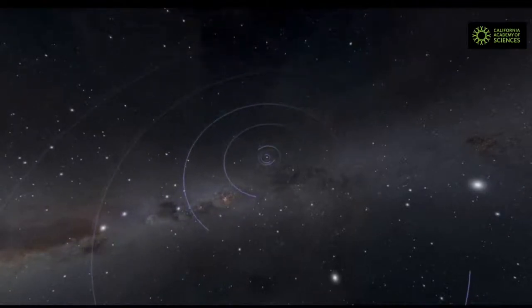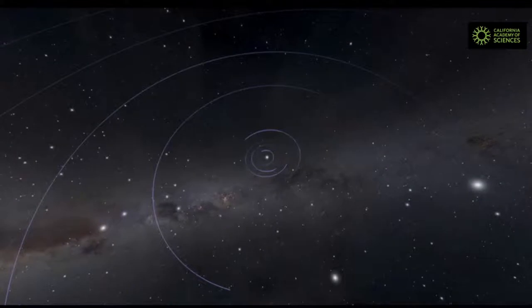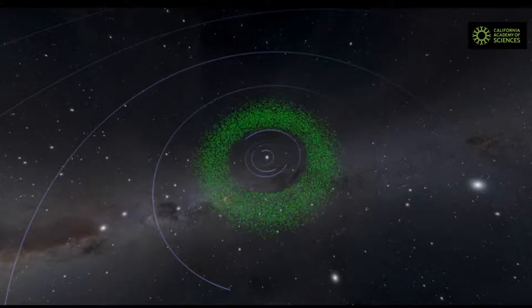Now, you may have noticed that there is a sizable gap between Mars and Jupiter's orbits. Well, this isn't just any empty space. This is actually where we find most of the asteroids in our solar system. And they're going to pop up here in a second. There's a lot of them, so it takes a second. There we go. Now, this is the main asteroid belt.